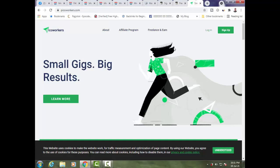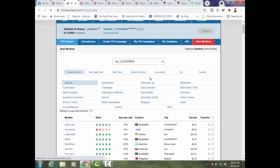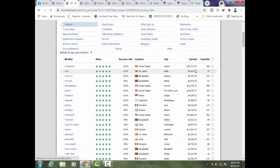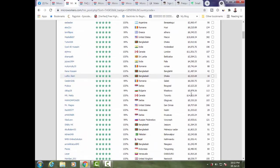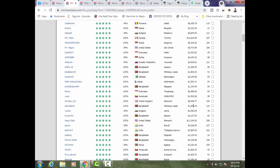Now I will show you some workers' earnings in Microworkers. Here are random workers with most tasks done. Wow. Macon City Princeless, $25,000. Wow, can you imagine that? All amounts are big, more than $1,000 they earn from this website, only from Microworkers.